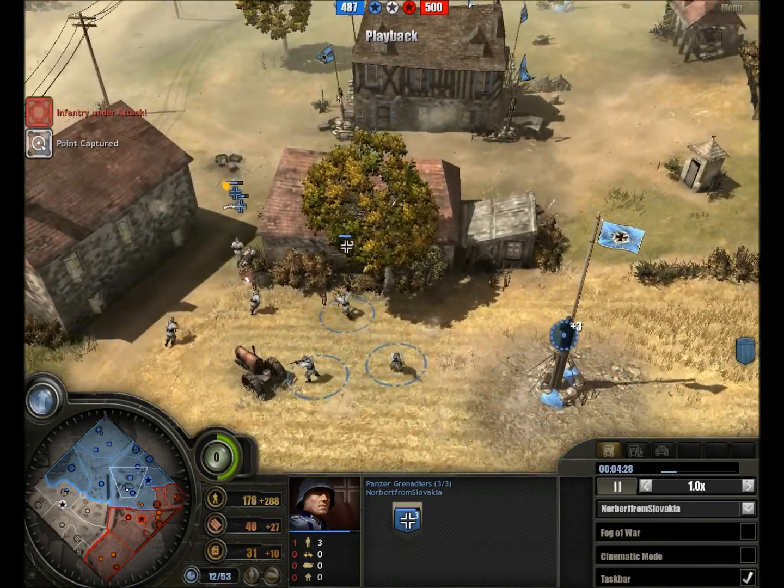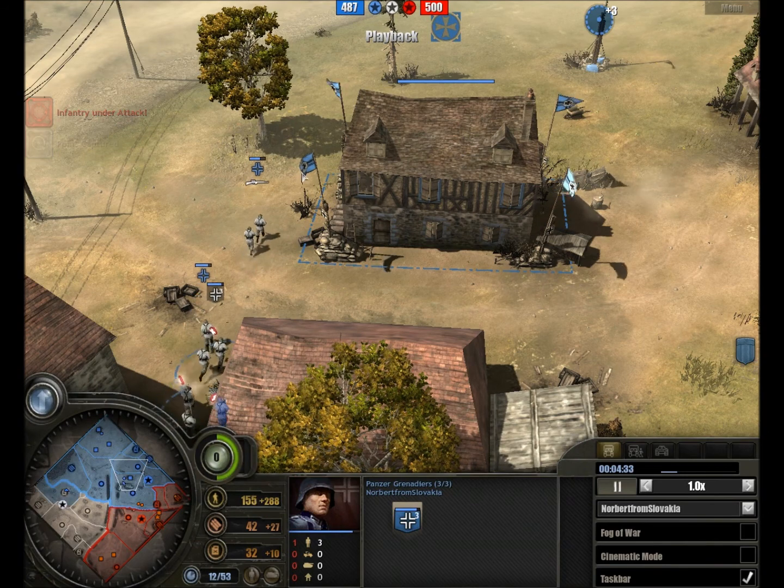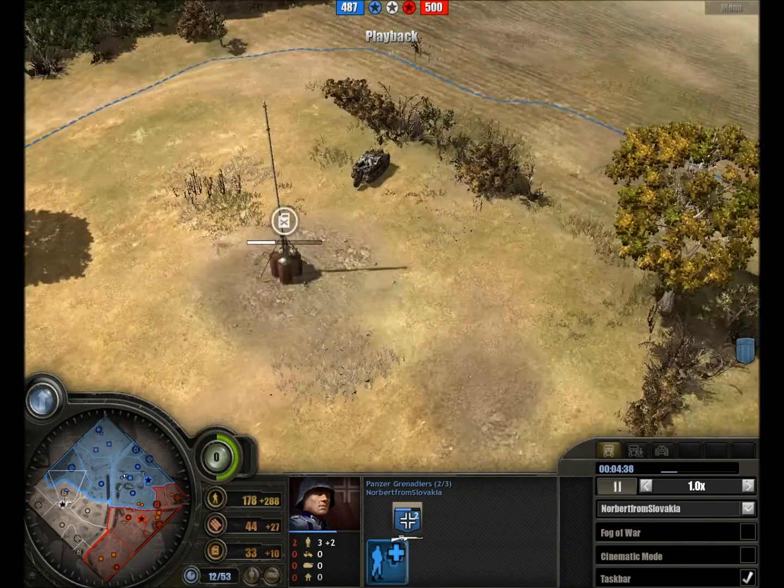Otherwise you might suddenly find yourself deciding, oh right, this is a nice spot to defend from, and then suddenly you're finding mortar rounds landing right in it. So it is very important to note things like that.